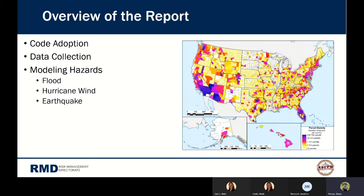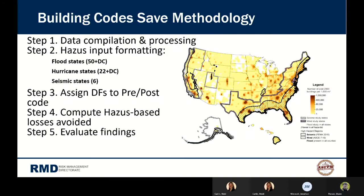So how is this report set up? It's really set up around three main topics: getting information about code adoption and the challenges of that, data collection, getting information about structures and about hazards themselves, and then focusing on three hazards that are part of the hazards modeling framework for flood, hurricane wind, and earthquake. And you can see on the figure here some of the CoreLogic parcel data from the original data set.